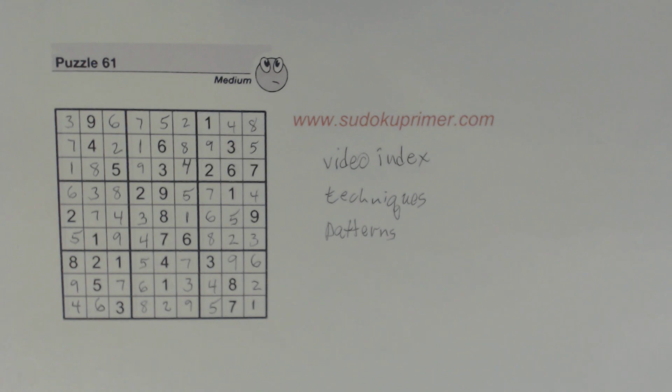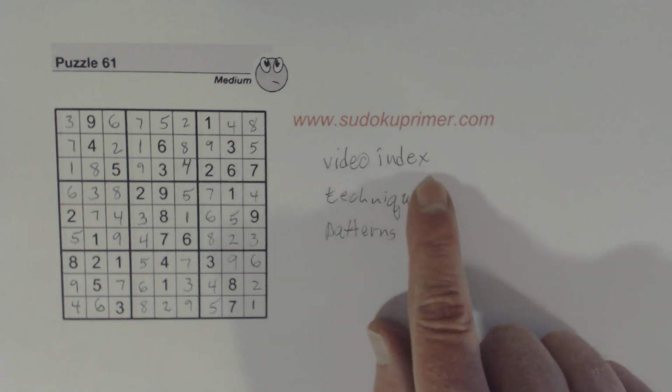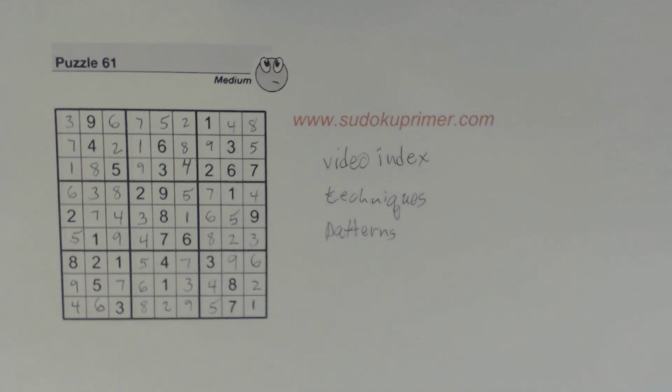If you really want to see some complicated puzzles, go look for some diabolical or expert puzzles on the video index and watch me solve some of those, and you'll see that it can get pretty involved and pretty complicated. And that's the fun of Sudoku. You solve easy puzzles when you first start learning, and as you learn skills and gain experience, you can move on to harder and harder puzzles.